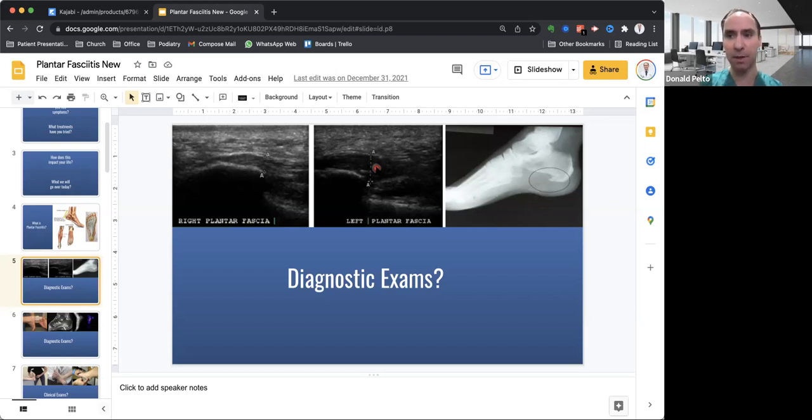I say, we're going to start some initial treatments. We're going to start some icing, anti-inflammatories, changing your shoes. And then at the follow-up visit, we're going to do an ultrasound, and we're going to compare one side to the other side. So that's how I use the ultrasound in the office. Now, this one slide has helped me a ton.